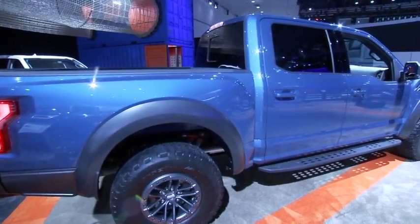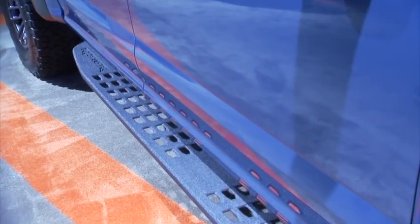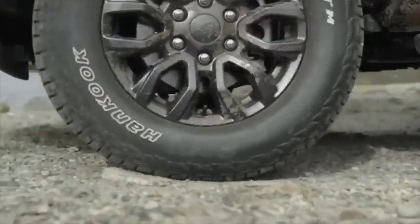And then also we have a brand new technology, also on Ranger, called trail control. So think about trail control as cruise control for off-road. The truck adjusts to the ever-changing off-road conditions, all while maintaining constant speeds up to 20 miles per hour. All you have to do is steer. That's it. Don't worry about the other stuff. It will maintain the speed that you set.